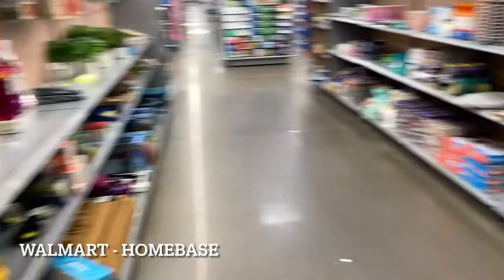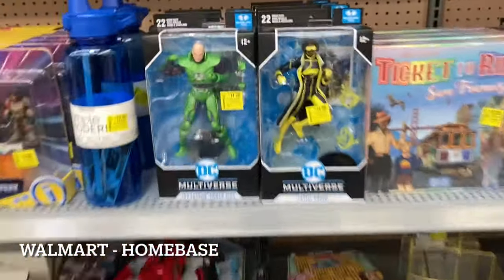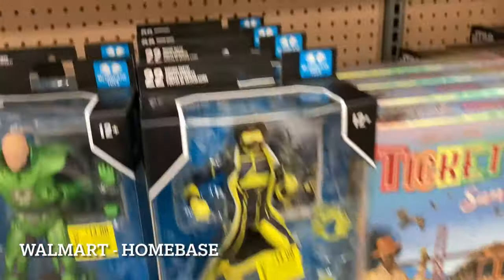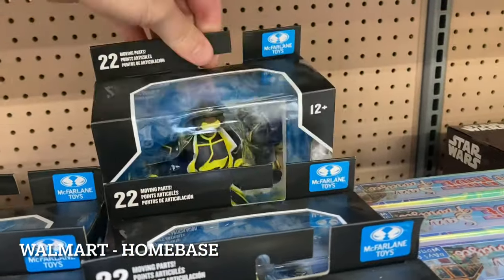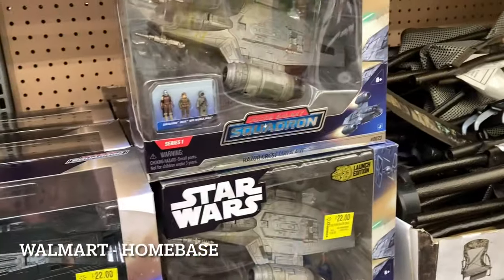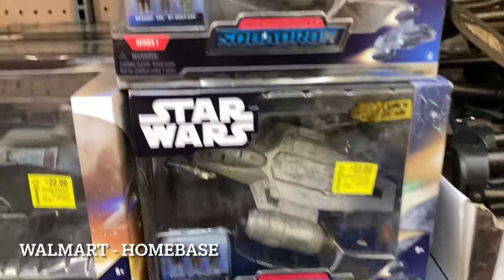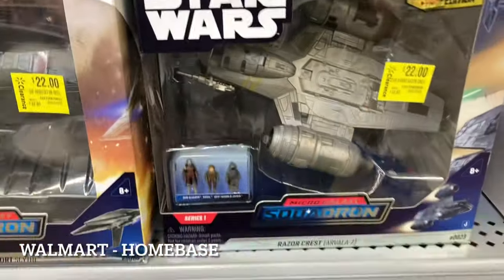All right, nobody's in here. King of the aisle status. So real quick, other clearance items, 14 on different DC Multiverse figures. Static Shock. It's all Static Shock, probably. So they're lined up. The Squadron Micro Galaxies are down to 22. Razor Crest is there, the little mini guys, a little mini Quill in there.